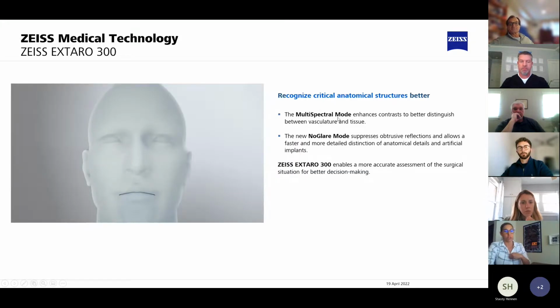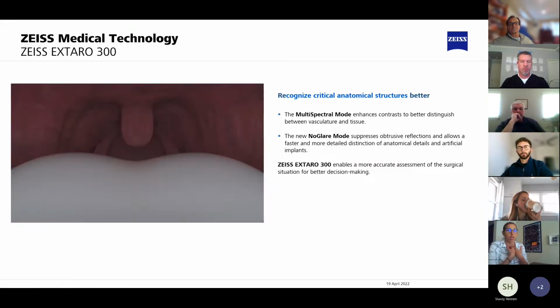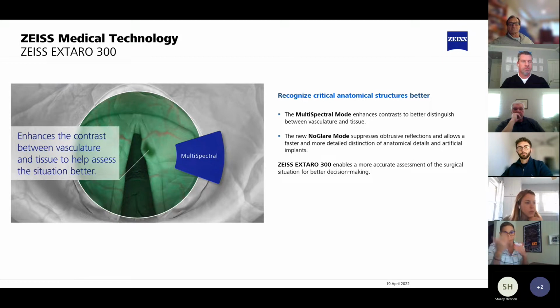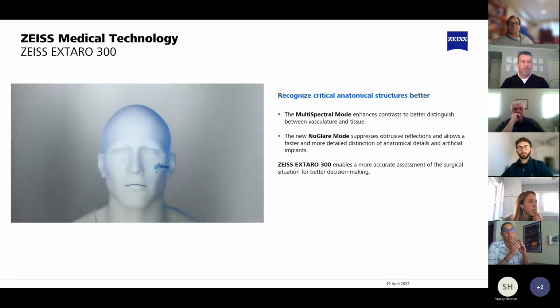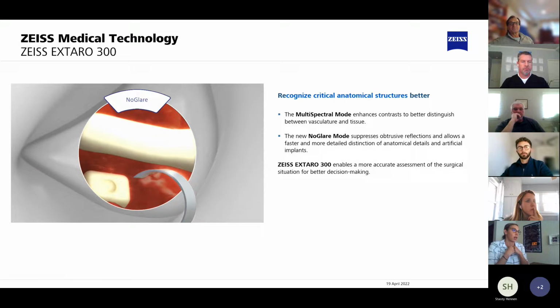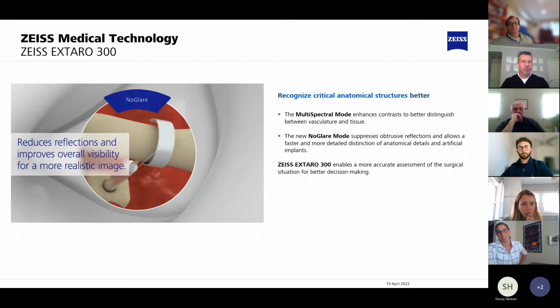So the augmented visualization portion of it entails multispectral mode and no glare mode. How can that help? It helps to distinguish better between vasculature and tissue, maybe if you're doing laryngeal cases. It's basically a filter mode in the system you can activate, or the no glare mode, which helps eliminate reflections from other surgical instruments in the field, which is less stressful on the eyes. And you can see how it looks a little bit in an animation.